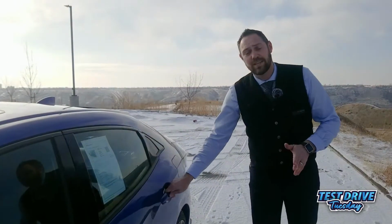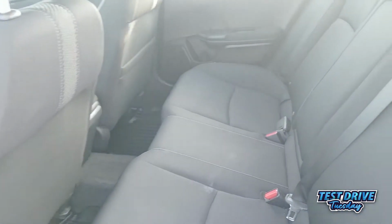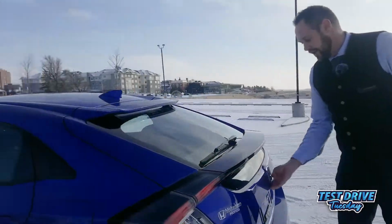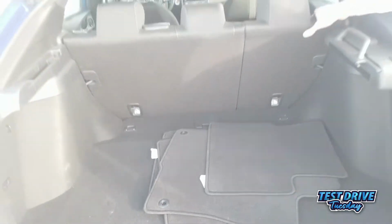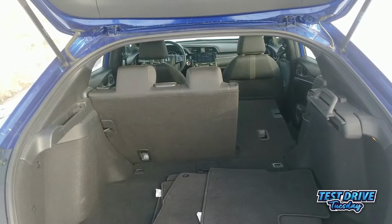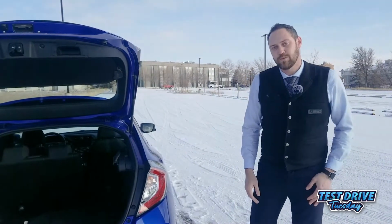Now there's also a ton of space in here for your back passengers. It's going to give everybody a pretty nice comfy ride. Now the other nice thing is with the hatchback style, you get a little bit more space than the regular sedans that we have. So there is all the space here, as well as if you're looking to have a little extra space, the seats fold down to give you that extra room. Now jump on in, let's go for a drive, and I'll show you some of the interior features as well.